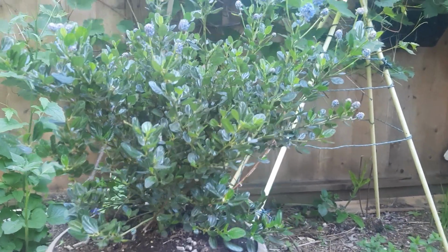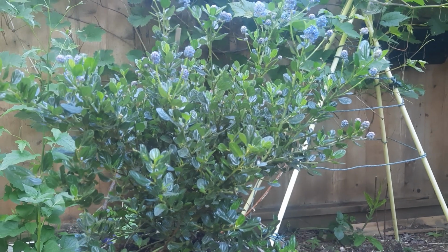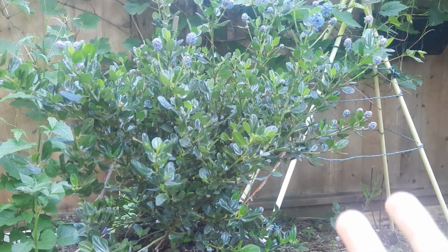Another thing I really want to say about this particular plant is going back to its theme of flammability and its association with forest fires in the wild.